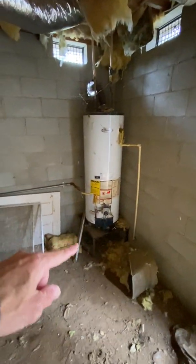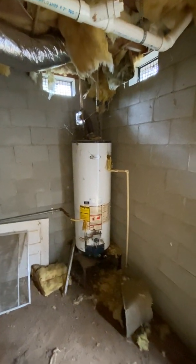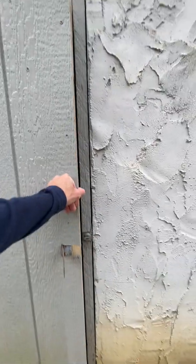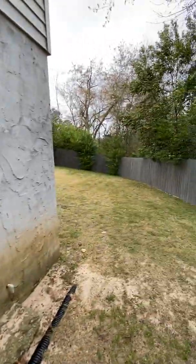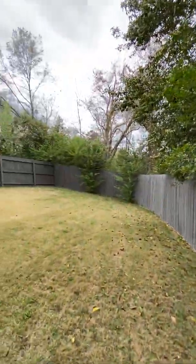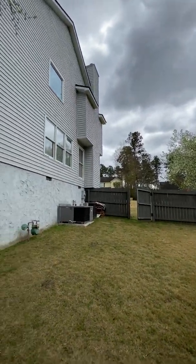This hot water heater is sitting up on a pedestal off the ground. Again, that would be inspected. It is older, so we would have a home warranty for that. Shut this door. Then going to the side of the house. If you're looking at the house, this would be the left side of the house. So kind of an open area over here on the side that goes back up to the front.